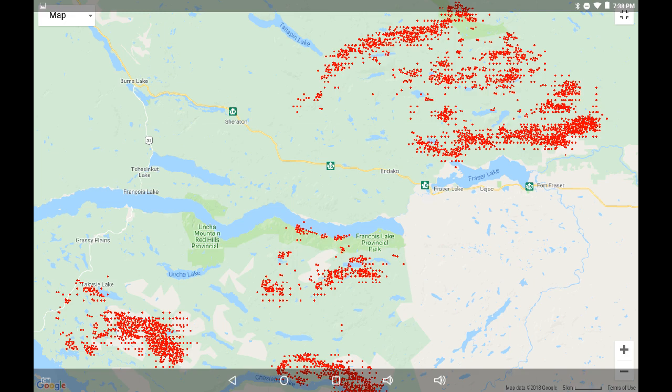I'm seeing some infrared control signatures approximately 7 kilometers south of Entiako Lake, and that could be due to these northwestern breezes, perhaps affording wildfire crews an opportunity to employ some control strategy on that block of fire that's south of Entiako Lake.